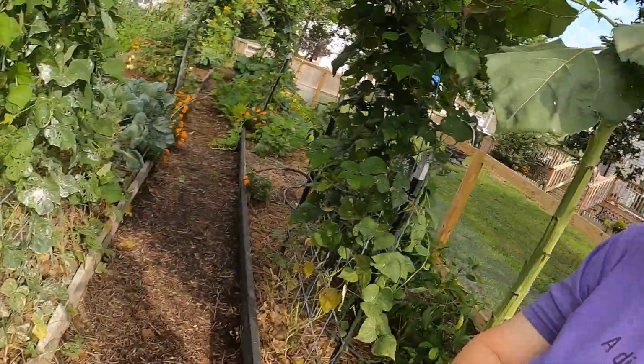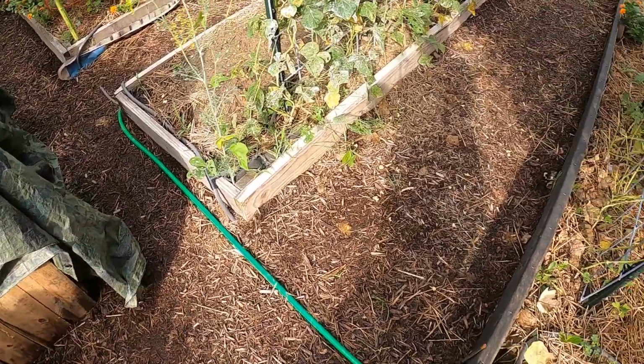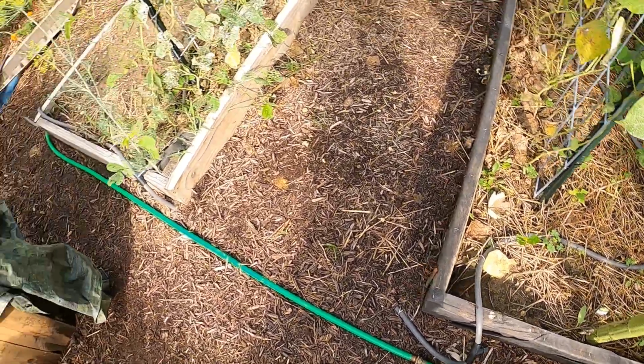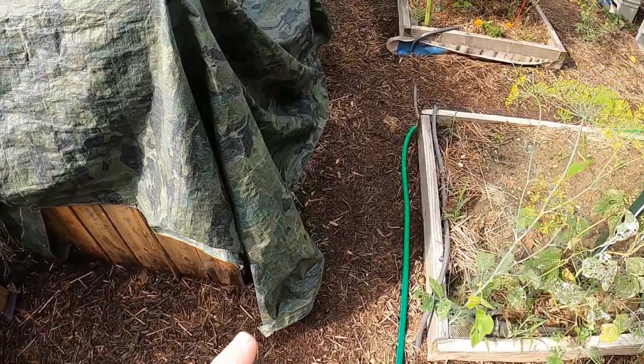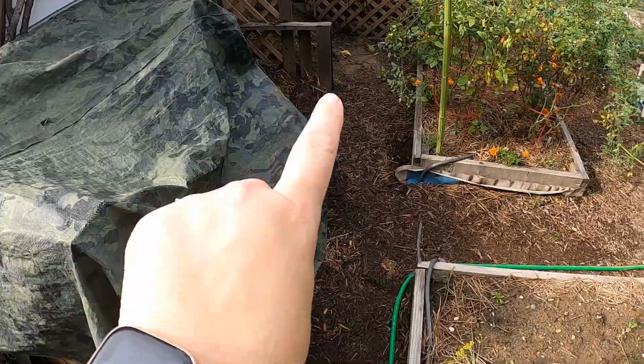And you guys, I'm on the lookout for these skinks all the time now, because they are out here, especially when it's wet. You can see we've had so much rain, everything is pretty damp, and they like to hide around this area because we have compost piles back here, and underneath this tarp is our last bale of straw. So I'm sure they're hiding in there. That's Brett's job though.